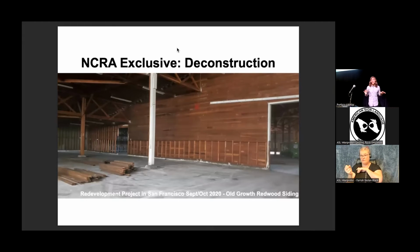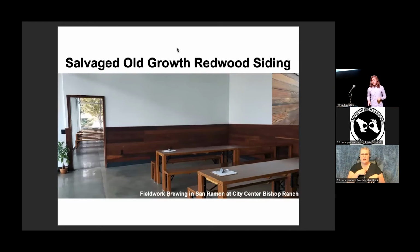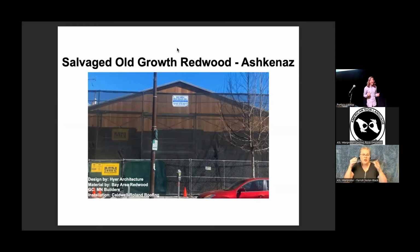So I don't know how much y'all know about deconstruction, but everyone loves to talk about it, right? This is a huge project in San Francisco we did. Imagine 200-foot wide shear walls, 32-foot tall ceiling. We deconstructed about 60% of that wood. Here you can see some of it in San Ramon, but the one I really want to focus on is at Ashkenaz here in Berkeley. We supplied all the siding material, so that's currently undergoing renovations, and that's our largest project to date with that material. So that being said, I'd like to open the floor to questions.